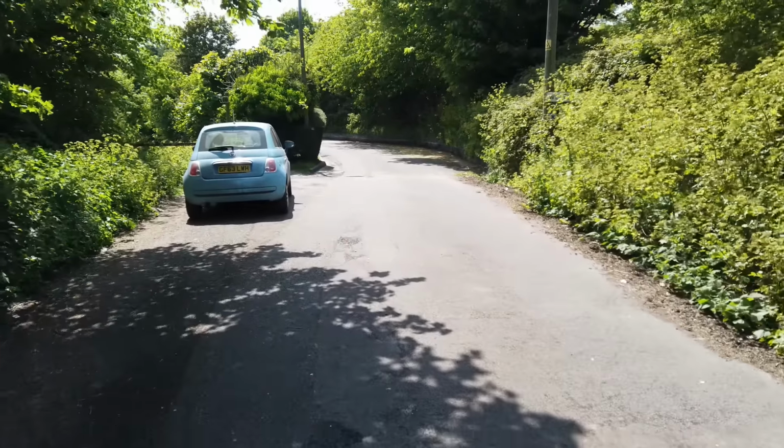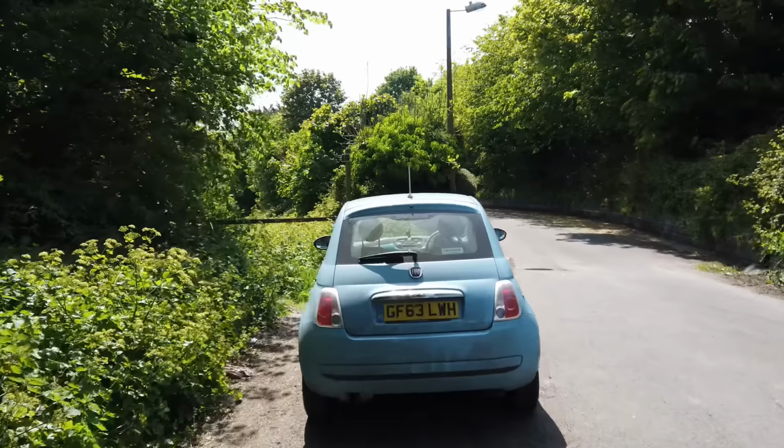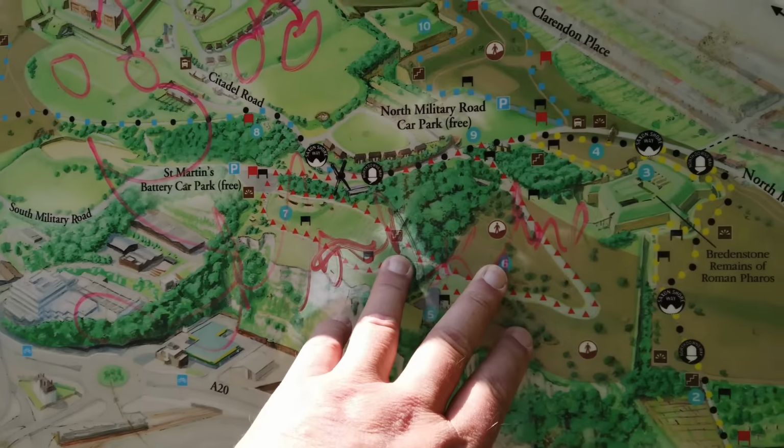Or is this it? I think that's a road to a private drive, so I have to walk down many, many hills. In fact, I'm going to be walking up and down and up and down today. I really feel I shouldn't have mowed the lawn, which takes me a good hour and a half where I live, but let's have a look at this.